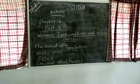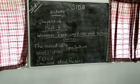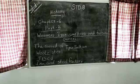As the war dragged on for several years, TISCO had to produce shells and carriage wheels for the war. The First World War ended in 1919. By then, the colonial government was buying 90% of the steel manufactured by TISCO. TISCO became the biggest steel industry within the British Empire.